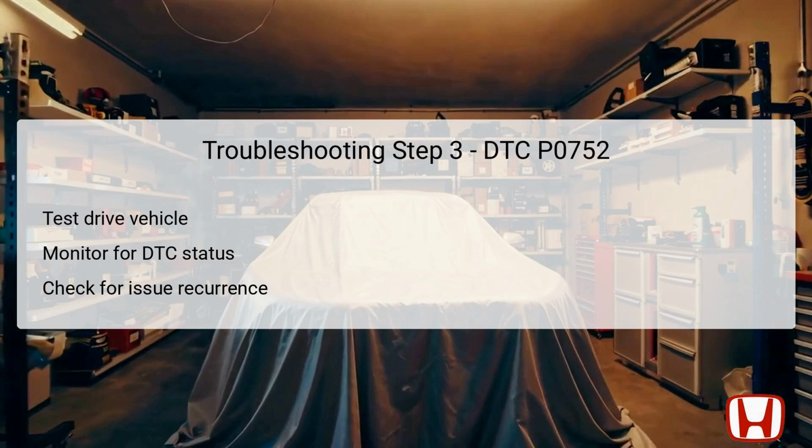If the HDS indicates that the code has failed, this confirms a replication of the issue, pointing towards a faulty shift valve A or the need for a new main valve body or even a transmission. Conversely, if the status indicates that the code has passed, this could suggest an intermittent failure. Or if not completed as shown, it may require further testing to ensure consistent performance.